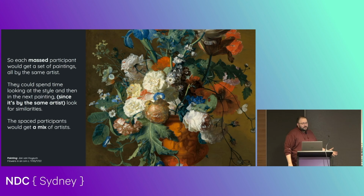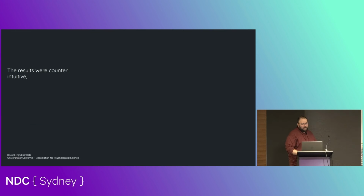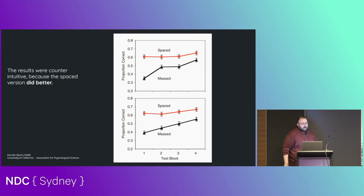The spaced participants would just get a mix of all of them, right? Again, the results were counterintuitive because the spaced version did better. Not slightly better, always did better. This again goes against what you think of, like, I want to focus on this subject. I would like to focus on this thing over here. The people who got the spaced version basically got a more complex task.